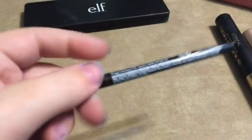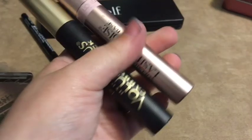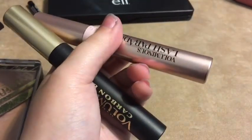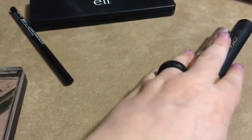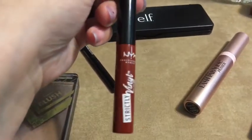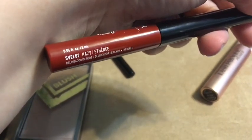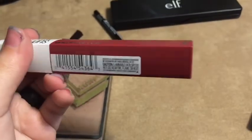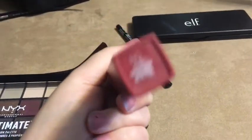For brows, I used my Koki brow pencil in the shade Ash Brown. And then for mascara, I used the Lash Paradise Primer in Millennial Pink. And then I used the waterproof Carbon Black Mascara. For eyeliner, I used the NYX Strictly Vinyl in the shade Hazy. And for lips, I put on the Maybelline Matte Ink in the shade 80 Ruler.